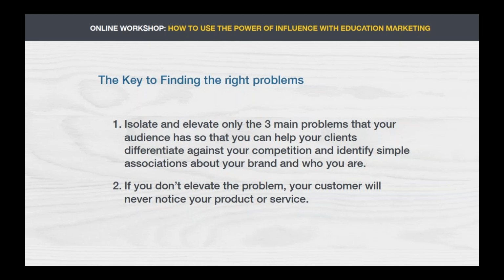So instead of saying you do 10 things well, be courageous to pick one thing that connects with what they really need, based on your listening, that you want to be the leader in. It's so much easier to do that, and they will remember you a lot faster. If you don't elevate that problem, they're not going to notice you. So that's why that initial point is crucial.